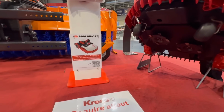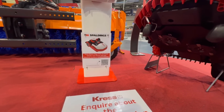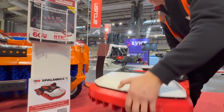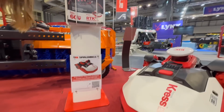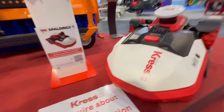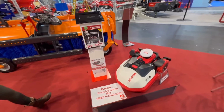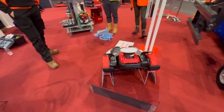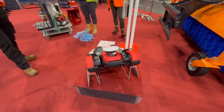So it's a GPS robotic mower that will cut 6 acres, or manage 6 acres. How big's your garden? It's not that big. And it'll do stripes as well. Has it got a roller then? Well, it'll work on itself, one way, so you go back here.